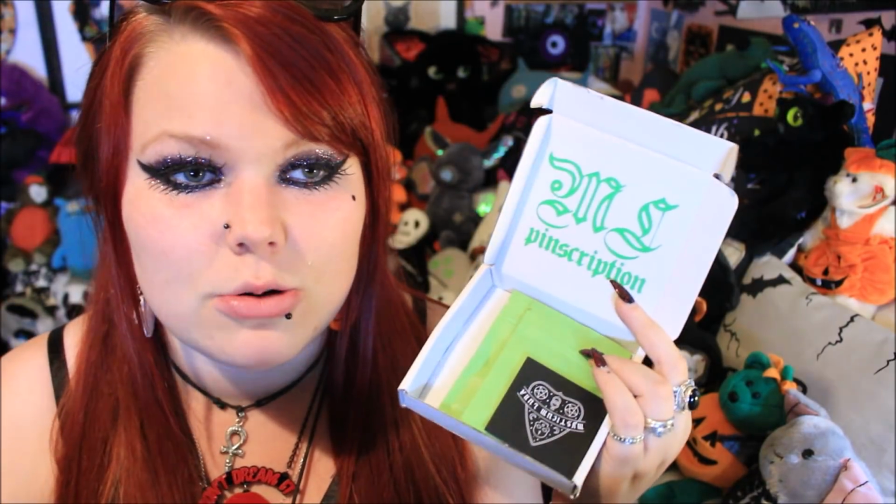It probably costs around £2 for postage and packaging, so that leaves you with about £3 per pin, which is definitely very, very reasonable. I've bought lots and lots of pins in my life, and I think probably the most I've ever spent on a pin was possibly £15, so 2 for £8 is fantastic.